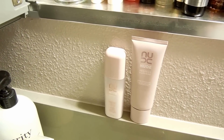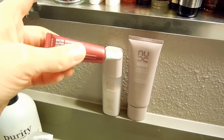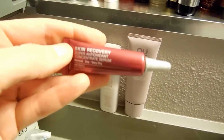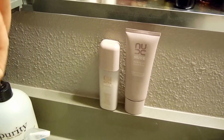It's just a lot of money. I would never actually pay for it. I got that as a free sample in a Peter Thomas Roth kit that I purchased a while ago. And then the Skin Recovery Super Antioxidant Concentrate Serum, I use this as an eye cream as well, and that works really, really well. It's actually meant to be used all over your face.